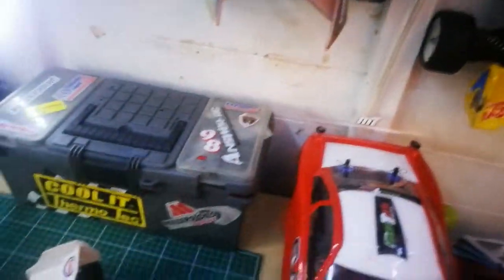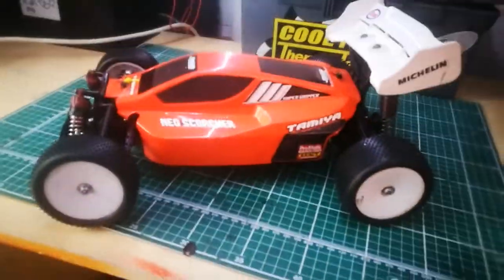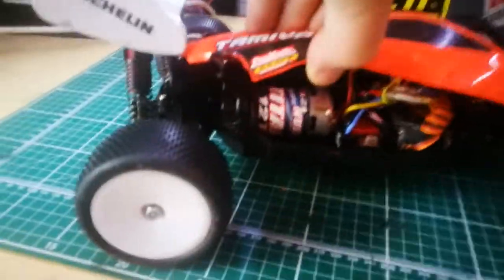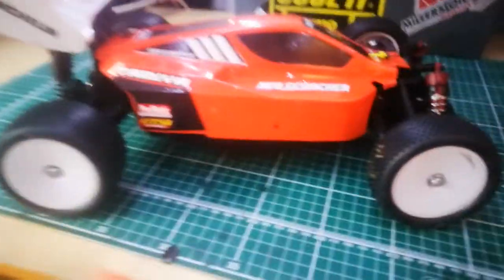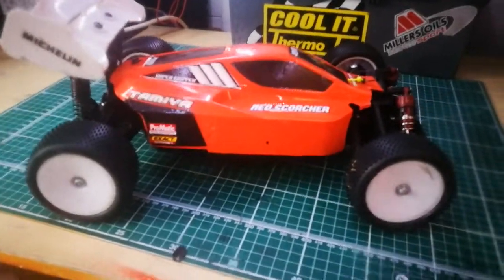This one now is actually running. We've got the Schumacher pins on it, which make a big difference, and it's actually running, if you can see there, a Titan 12 turn 550 size can, brushed, and it's a little flying machine with that, it really is.